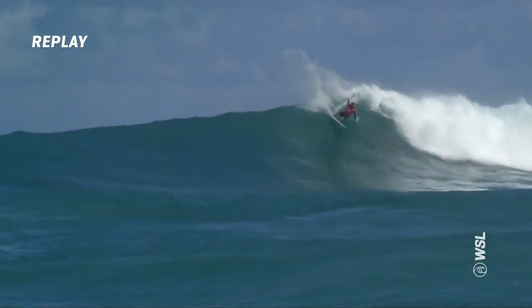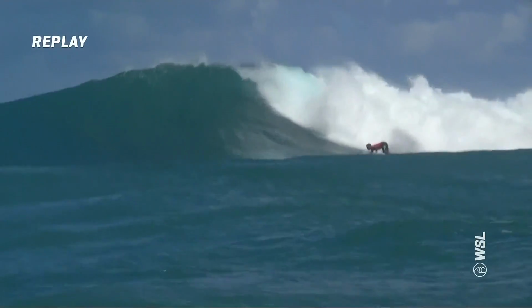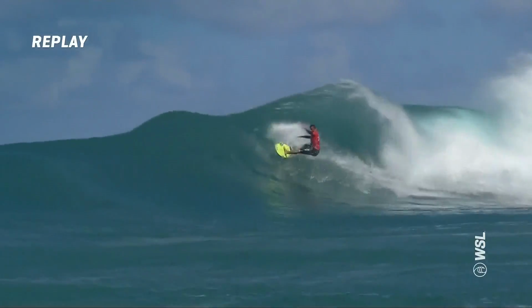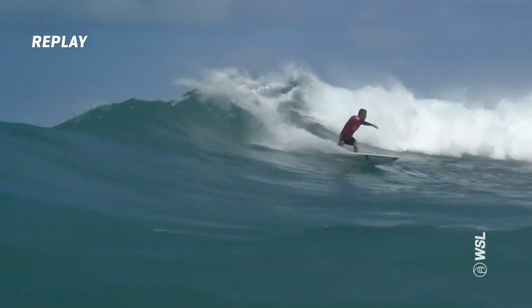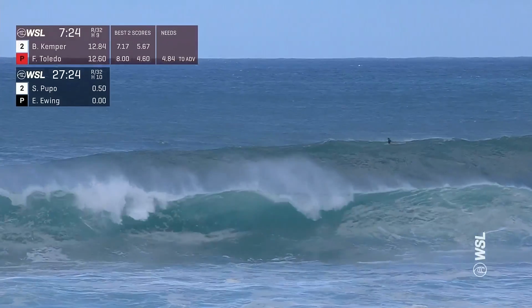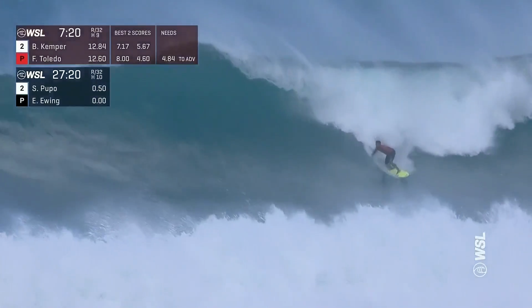The rail control too, and just watching where he places his bottom turn, always coming from behind the section and timing it so well. I think that's so important for Filipe, not getting out ahead of it, well paced, well timed, and just a couple beautiful hacking maneuvers. Also showing some variation on some similar sections, which is really cool. Under his priority, get him thinking about you. But for Filipe, the signs are good, mate. The surfing's great, and he's got another chance.